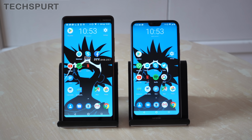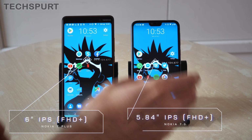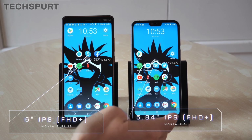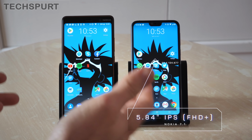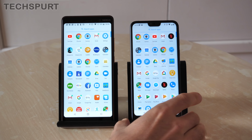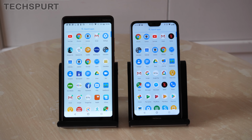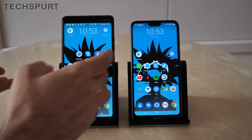Now, what about that display tech? Well, the Nokia 7 Plus sports a slightly bigger display than the 7.1. It's a 6-inch display compared with a 5.84 inch. And in both cases, they're IPS screens, and they're both full HD plus as well. So nice crisp visuals, as you can see there. The tiny little text is easily legible, and nice sharp icons and everything as well. It's perfect for watching a bit of Netflix, bit of YouTube.